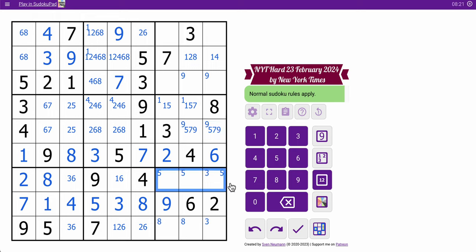Let's see. 2, 4, 6, 8, 9 are all out. So this is one from 1, 3, 5, 7. This isn't 3 or 7. That's not 3, but that gives me a 1, 5 pair in column 7. So 1, 2, 3, 5, 7, 9 are taken. So this is down to 4 or 8.